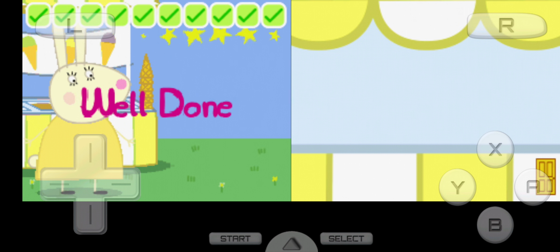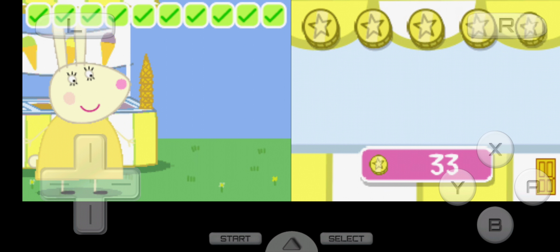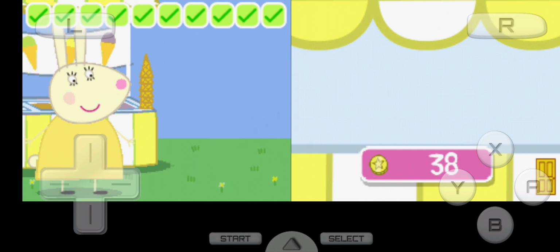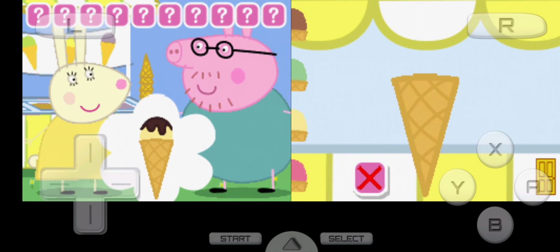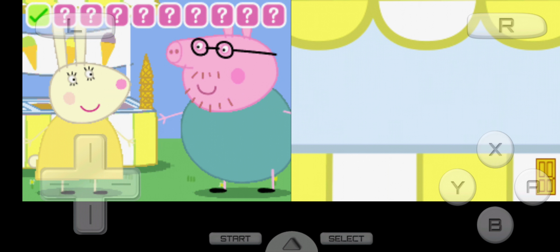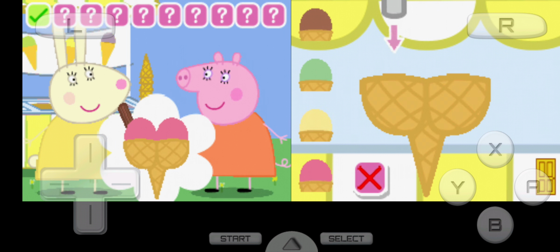You have made lots of lovely ice creams. Well done! You've won some tokens. Do you want to play again? Help Miss Rabbit make the ice cream. Can you make the same ice cream that you can see on the top screen? Daddy Pig loves his ice cream. Can you make the same ice cream that you can see on the top screen?